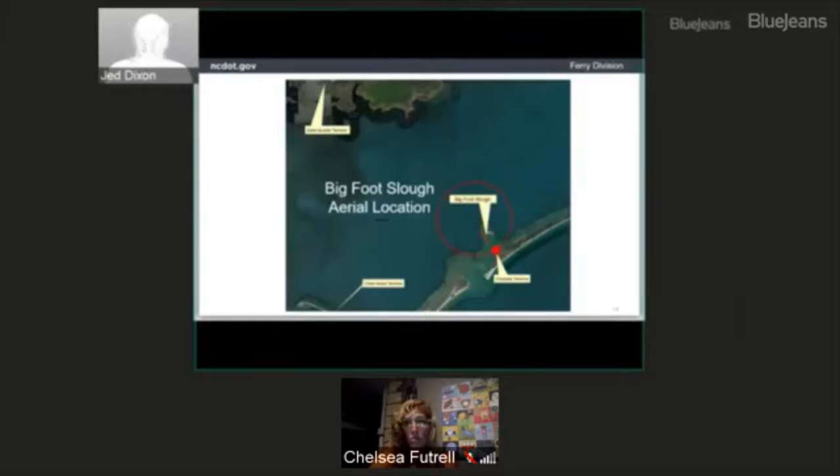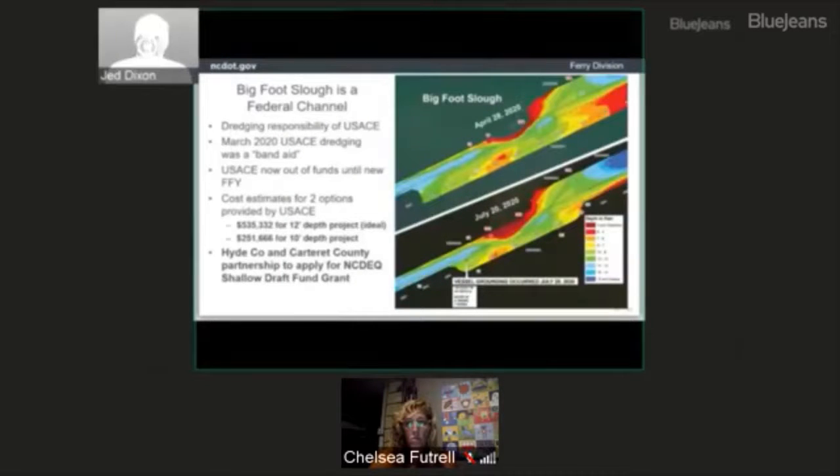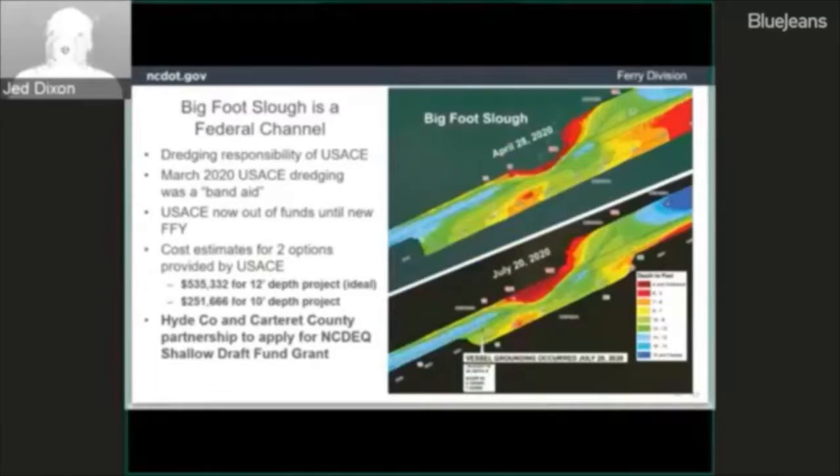A little bit of information about Bigfoot Slough Channel. It's under the Army Corps of Engineers authorization, and as you guys are aware, it's required constant dredging for the last several years. In March of 2020, the Corps did a sidecast dredging operation there and expended all the funds they had left for this fiscal year. That in turn was just a Band-Aid type approach, and it was used to dredge with the Merritt, and it got us into the season, and it allowed us to operate until the channel did fill in around the end of July.